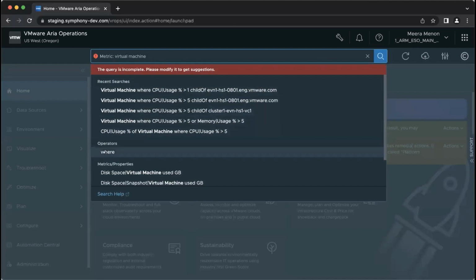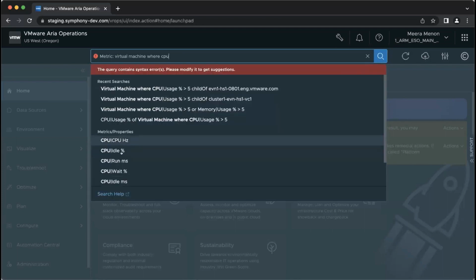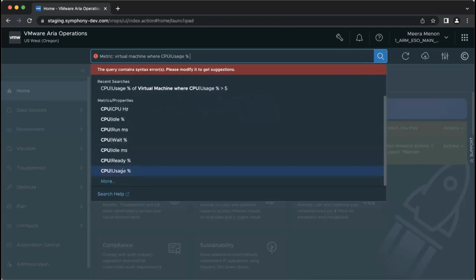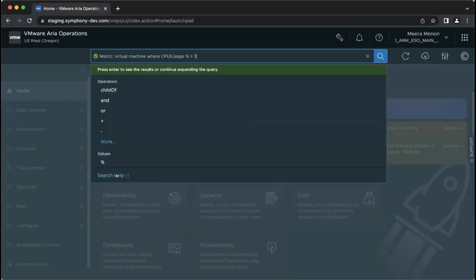So I'm going to put a where condition here, and I'm going to use CPU usage because it's easy for me. And I'm going to put a rather low number just for our demo. And now it says that, okay, the query is all ready to execute. So I'm going to hit that.